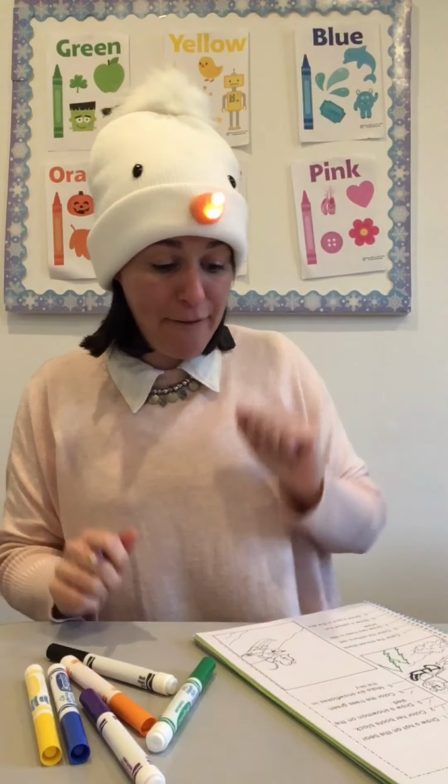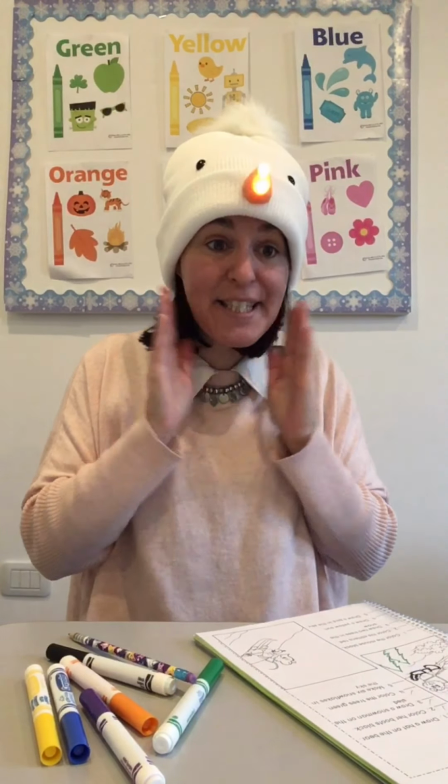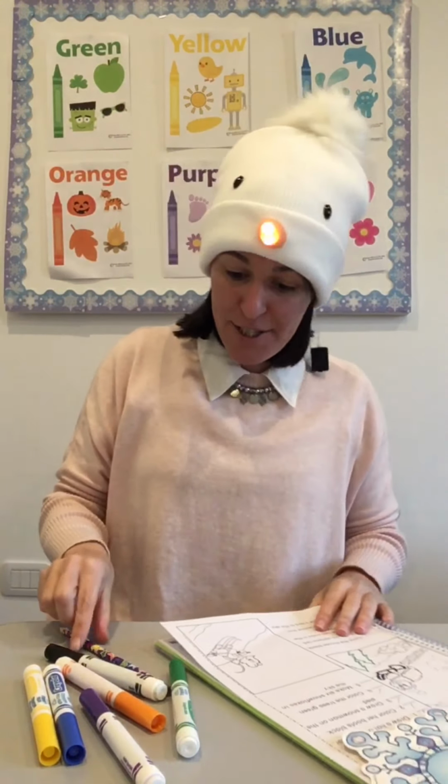Number five makes six snowflakes. Oh, snowflakes. Look, this is a snowflake. We have to make six snowflakes.